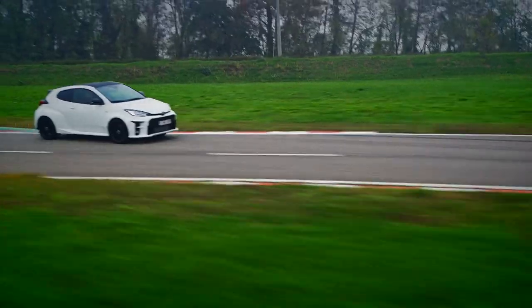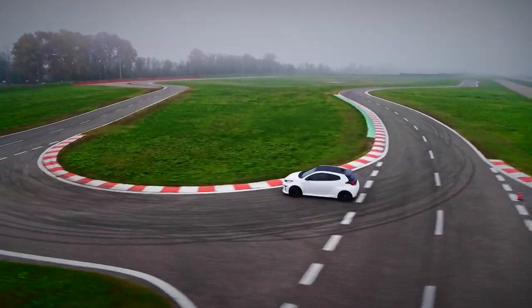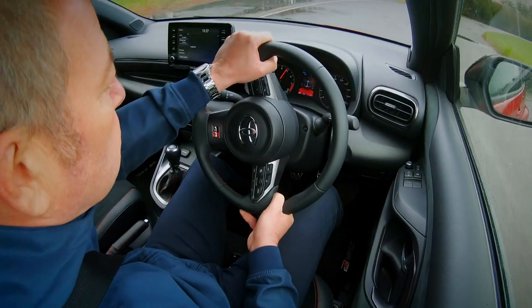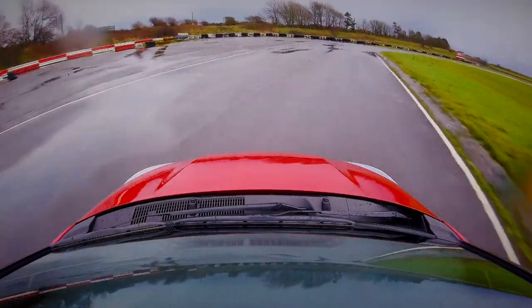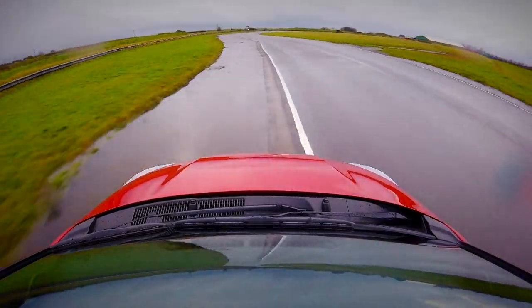GR, or Gazoo Racing, is Toyota's performance division responsible for its racing and rally cars, as well as this Yaris and the new Supra. Powering this pint-sized three-door grunt nugget is a turbocharged 1.6-litre three-cylinder motor. That might not sound like much, but it puts out a healthy 257 bhp and powers the Yaris from 0 to 62 miles per hour in just 5.5 seconds.